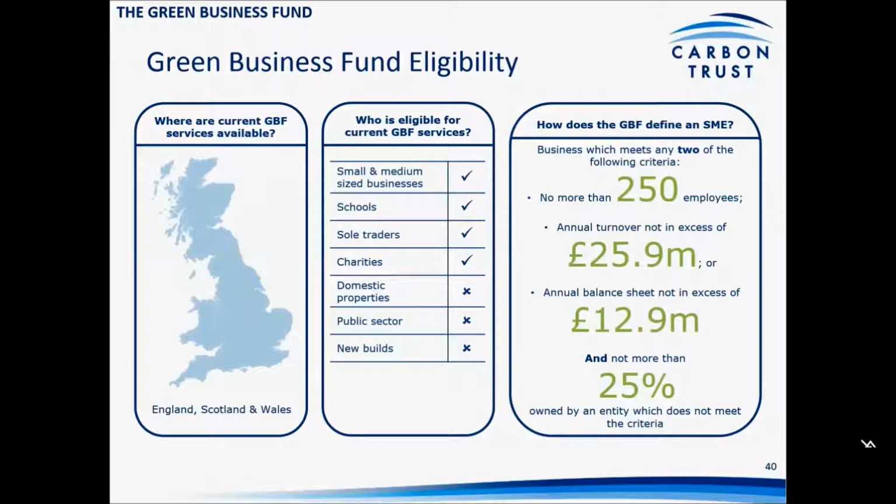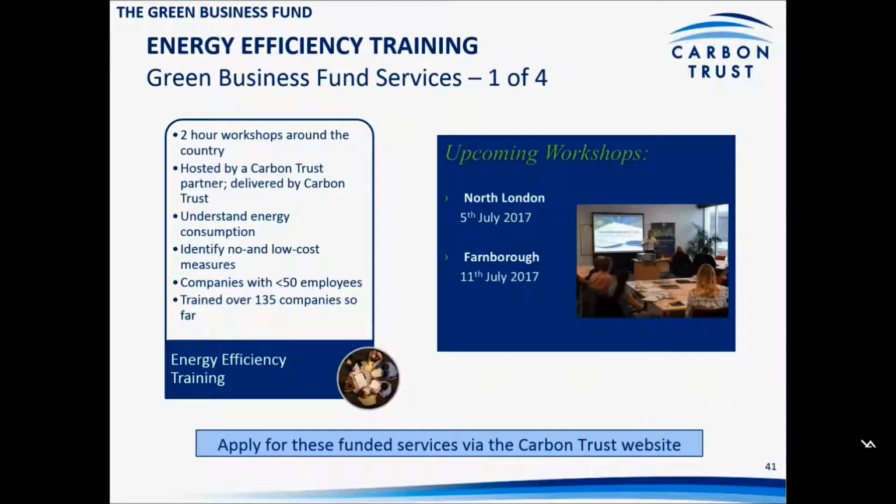Just some of the eligibility criteria. The map here shows the areas that is currently available, so England, Scotland and Wales. Those eligible for support are small and medium-sized businesses, schools, sole traders, charities. We're not able to support domestic properties, the public sector or new builds, and it's targeted at SMEs, so businesses which meet any two of the criteria listed here would be classed as an SME, so have a look at those and consider whether you would fall into that bracket.